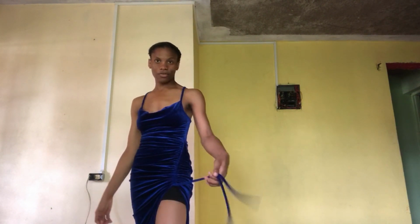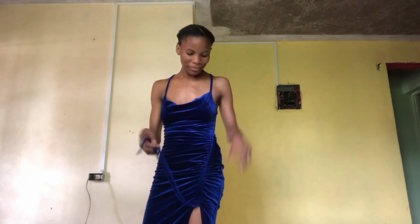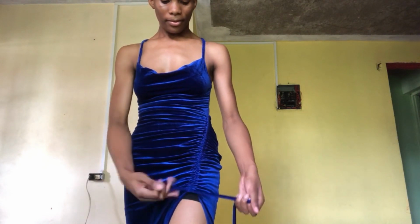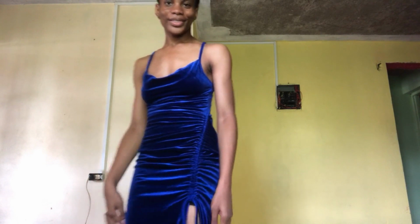The dress is size small and I'll put my details. You have seen my details, right? And then you have this string that you can, based on your liking, use to carry it all up. I didn't want it all up, so I generally just keep it right there. I'm okay with that slit right there. And then you just make a little bow tie. It's cute. I'm trying to get you guys to see how long it is.